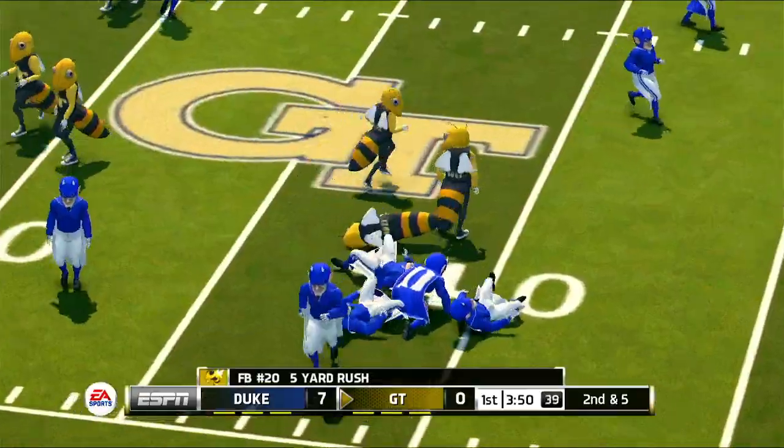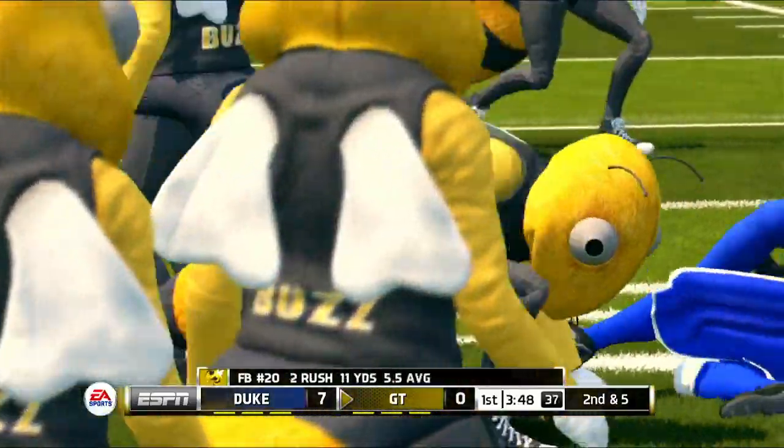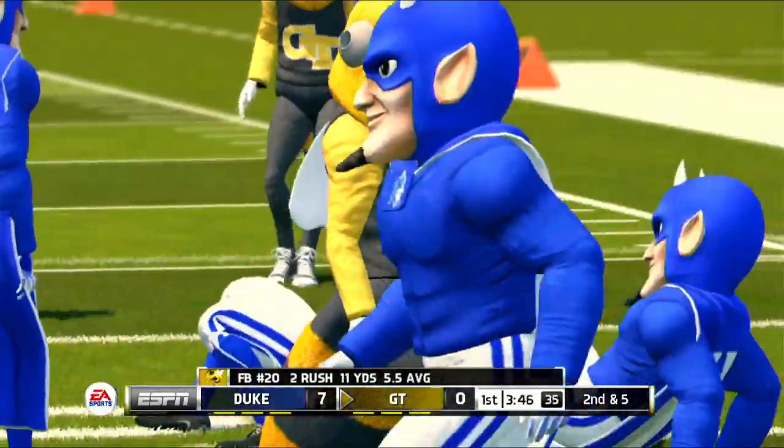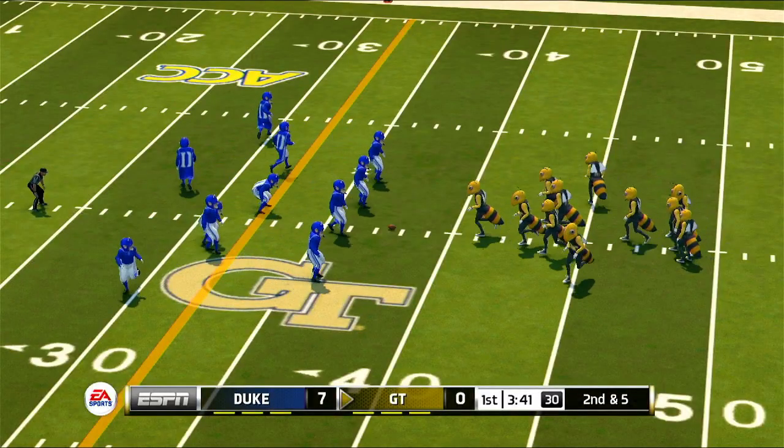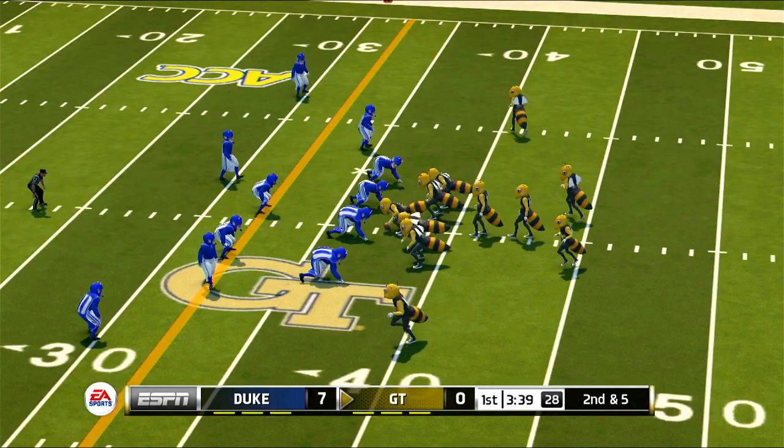Up the middle for a nice run. The fullback showing some good skills there on the option. He got five. That brings him second and five from the 38-yard line, second down.